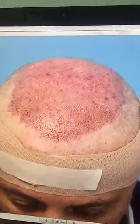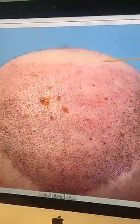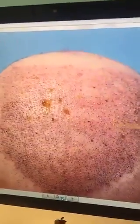The first day we covered the front and corners with about 1,500 grafts. The following day, we covered the top areas. We gave him the same number of grafts, about 1,500, spread over a bigger area of the scalp. We did not cover the crown area. So this is him 6 months after the procedure.